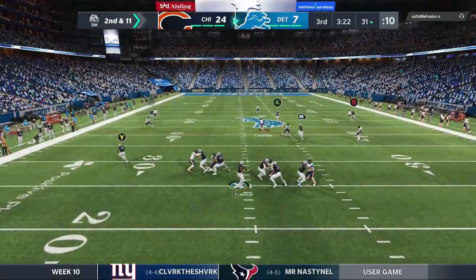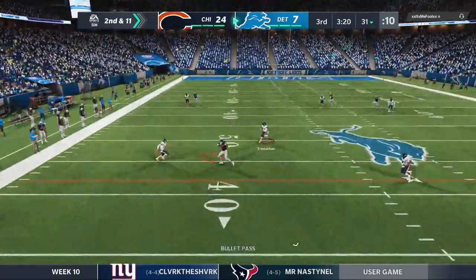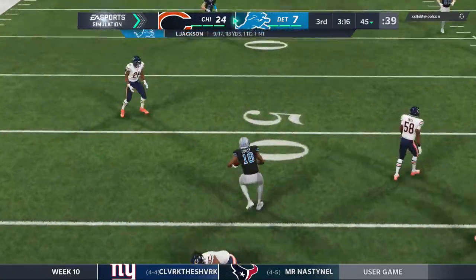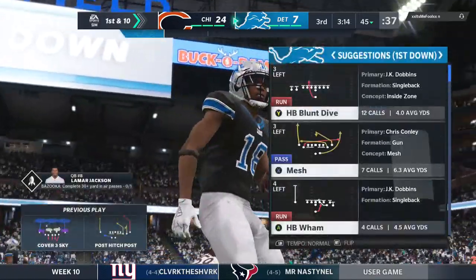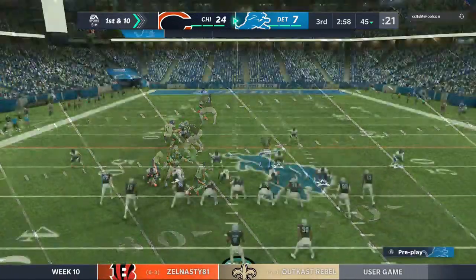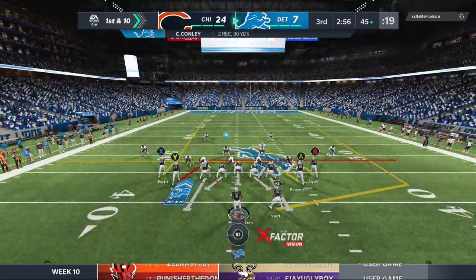On 2nd and 11 now. Jackson. Looking left side, it's complete. He's got it. And he'll be tackled right on the chalk of the 45. 15 yards on the play, 1st down. 10 at the 45-yard line.